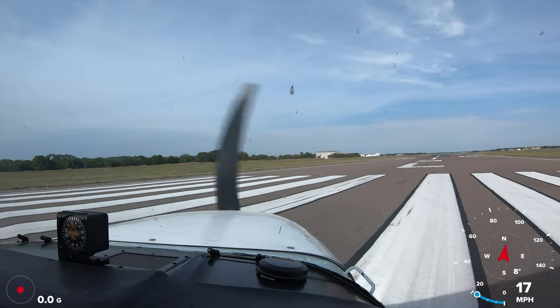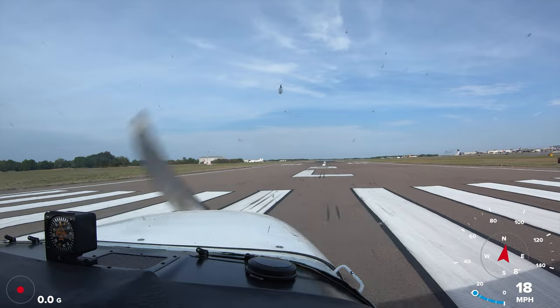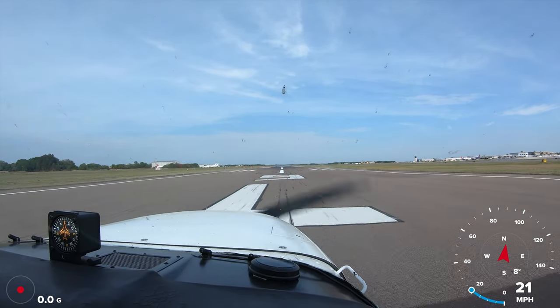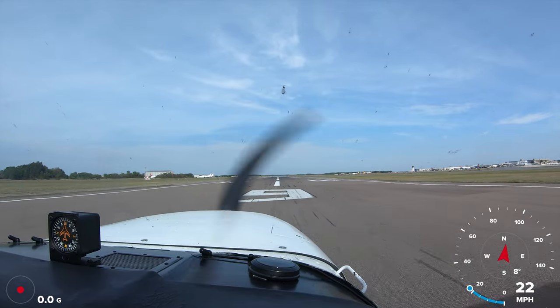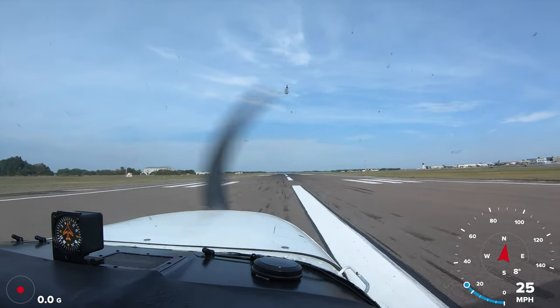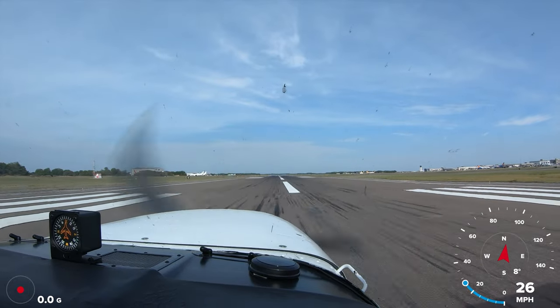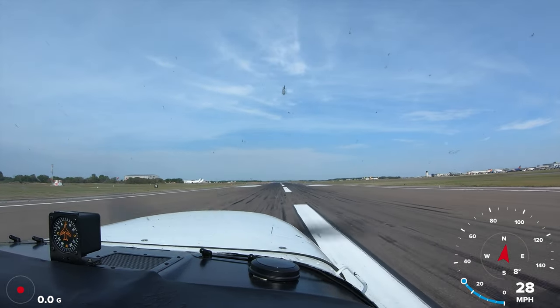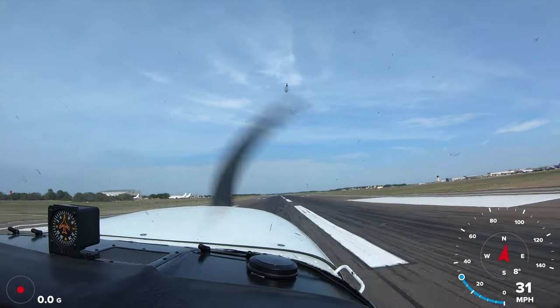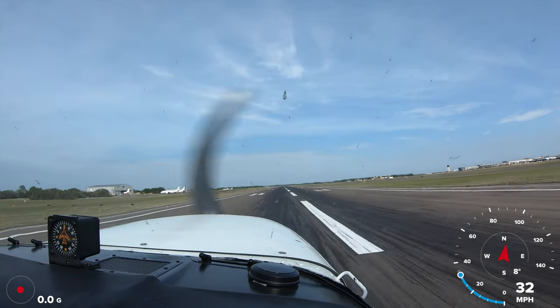Elevator back pressure, keep the airplane rolling in case the ground is soft. Get lined up on the center line here, heels to the floor, and I'm going to go full power. I'm going to get this thing into ground effect here as quick as I can. There it is, right there. Hold it in ground effect.